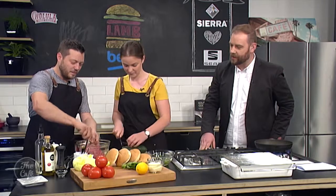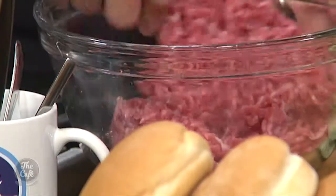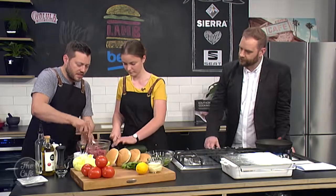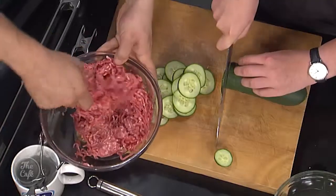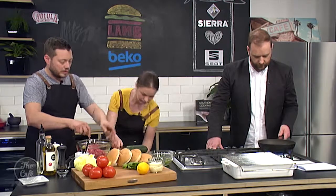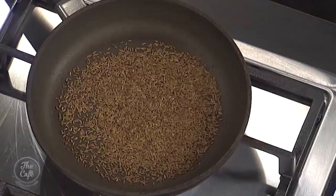Okay, so you're doing the cucumber there. Mark, what's going on over here in the bowl? Right, so we've got some lemons here. So just seasoned it up, and the salt actually is going to help it bind together and obviously season it. So I'm just mixing that through as well. We've got the toasted caraway seeds, which we're going to toast, allow it to cool down slightly, and then we'll mix through the mince. And then we've got one other ingredient.